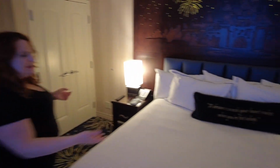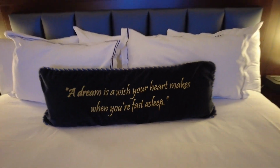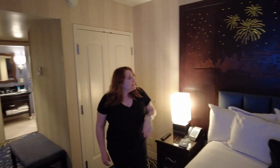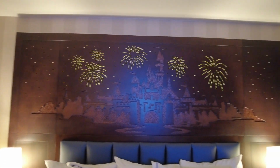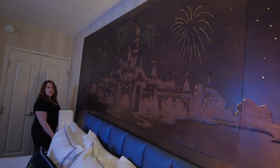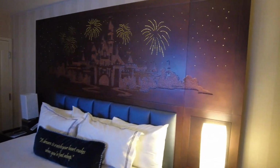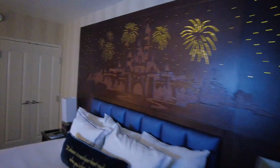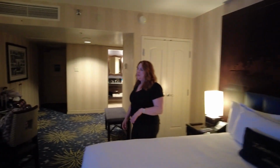It says, a dream is a wish your heart makes when you're fast asleep. And then the headboard here is super magical and special because it actually lights up, and it is Sleeping Beauty's castle. So let's see if I can turn it on. Oh, you were so right. See? Oh, fun. And the fireworks start going. So you can have your own kiss goodnight in your hotel room.